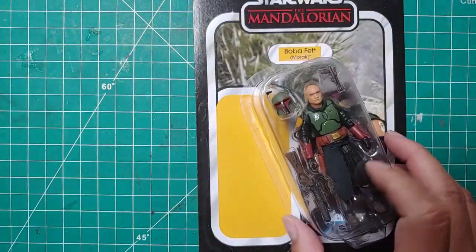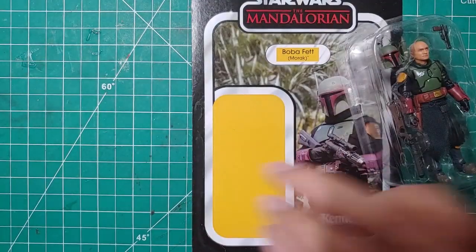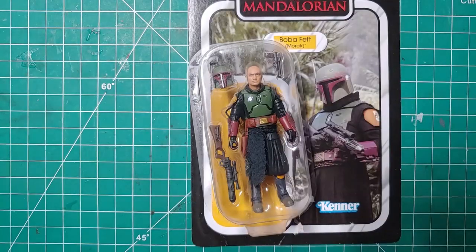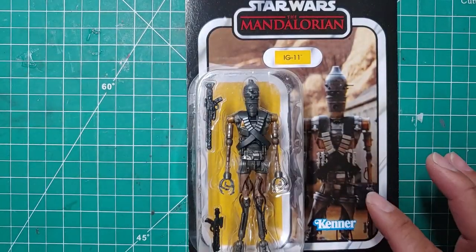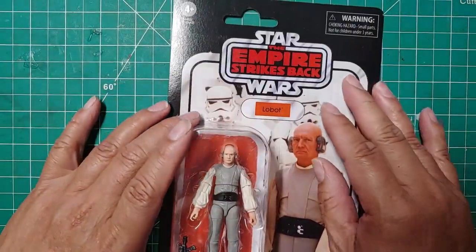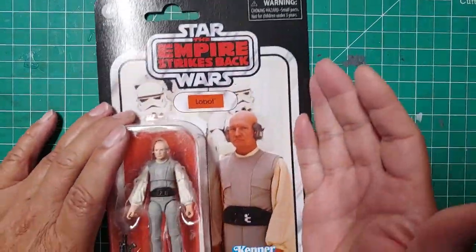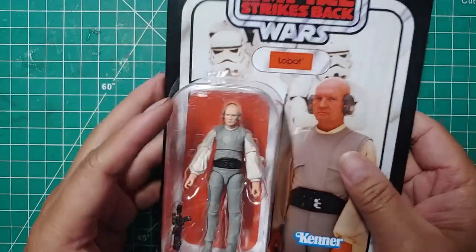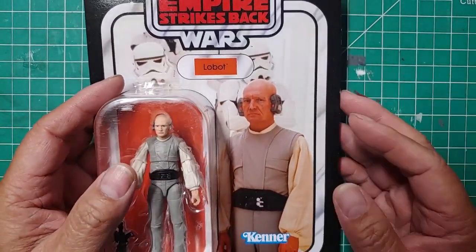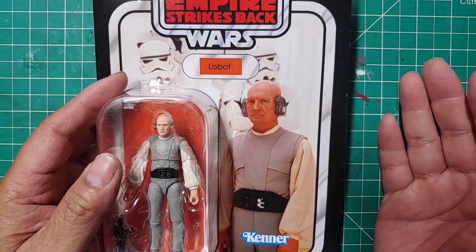Those are sealed, by the way. This one just came off the card back, Boba Fett Morak, only because of the glue situation. It wasn't properly glued, but it's still sealed. IG-11, right? Sealed. Lobot, and look at this card back, completely perfect. I'm gonna open them, guys. I'm a loose collector. I'm an open box kind of guy. I am gonna open these suckers up.